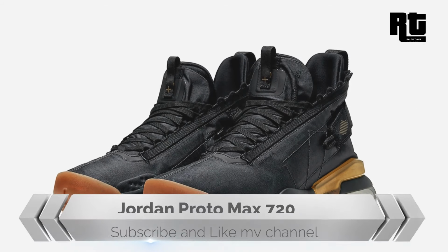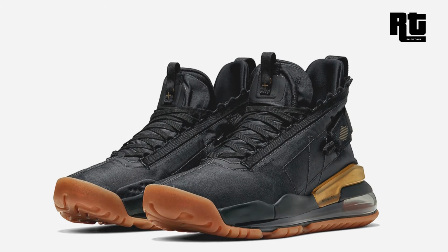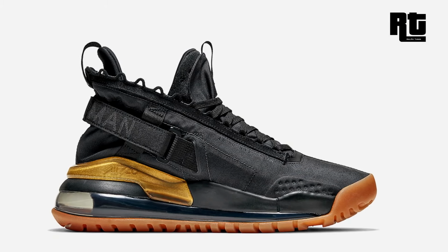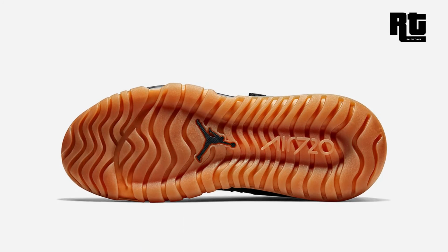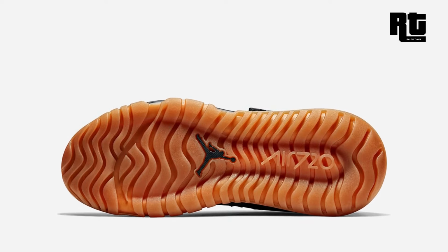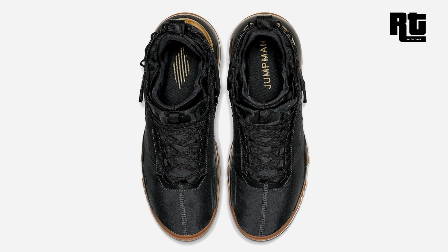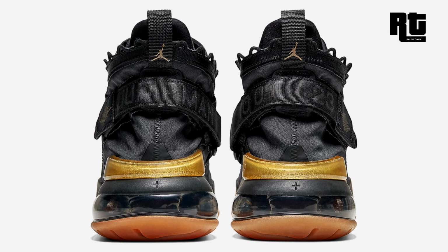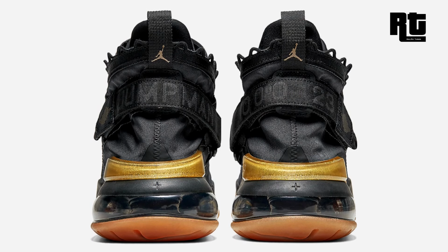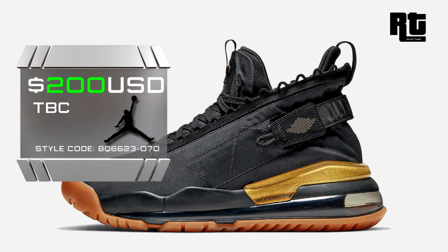Jordan Proto Max 720. Jordan Brand is getting ready to launch a new iteration of their latest Jordan Proto Max 720 dressed in a black, metallic gold color scheme. Featuring an upper made of black flexible textile paired with metallic gold accents on the heel clip and branding. Finishing up the design with its signature adjustable heel straps and Air Max 720 sole unit for custom fit. This will be available soon on select retailers and Nike.com with the retail price set at $200.